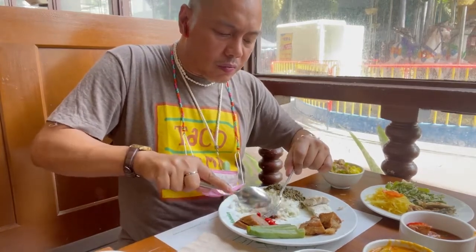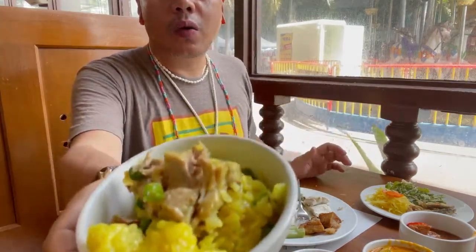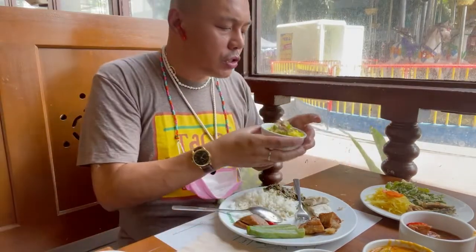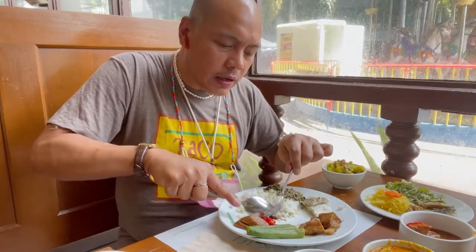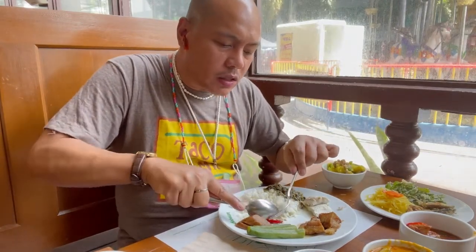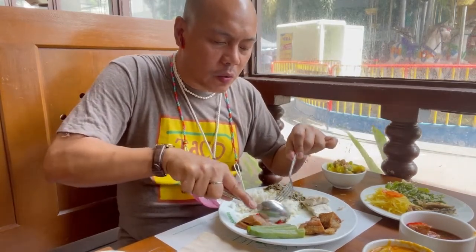Wala. So, anyway, meron naman itong arroz valenciana ata ang tawag dito. Yung malaking rice with chicken and vegetables. So, yan na lang ang kakainin ko. I'm not gonna eat much of the fried rice anyway. I mean, the white rice.